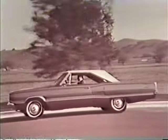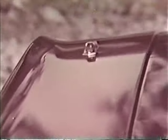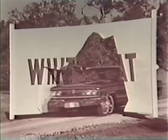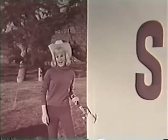Vinyl top in white or black. Deluxe steering wheel. Special wheel covers. White sidewalls. Bumper guards front and rear. Fender mounted turn signals. And 19 colors to choose from. White Hat Special. So come on, try on a White Hat Special for size. Only the good guys could put together a deal like this. The Dodge Rebellion wants you.